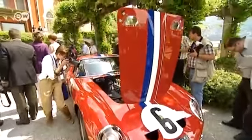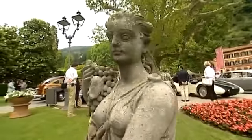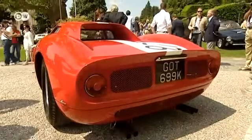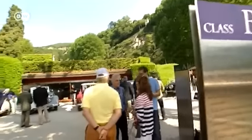But how do people get to show off their cars here? Manfred Grunert from BMW says people can fill out a form and apply. It's important to have a FIVA ID card from the Fédération Internationale des Véhicules Anciens. They classify vehicles, and those with the right classification qualify to participate. Then he says the application is evaluated by the selecting committee.